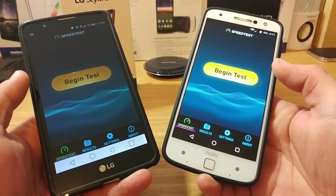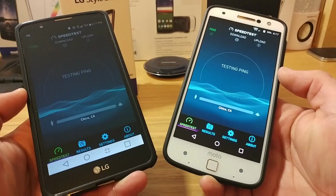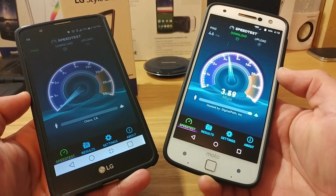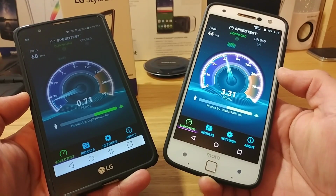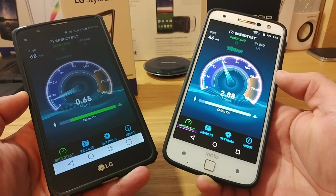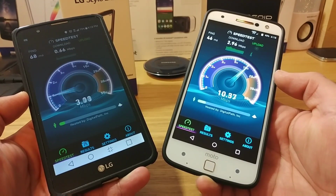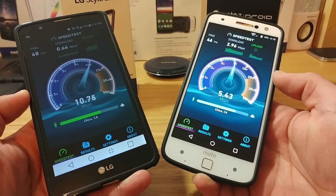So we're going to run this speed test here and just see which network is going to provide the better download, upload speeds, etc. So here we go. And all right, so we got ping 68 for Metro PCS, 46 on Verizon Wireless. We're going to check download speeds. It looks like Moto Z is going to take the win with 2.96 compared to 0.66 for Metro PCS there.